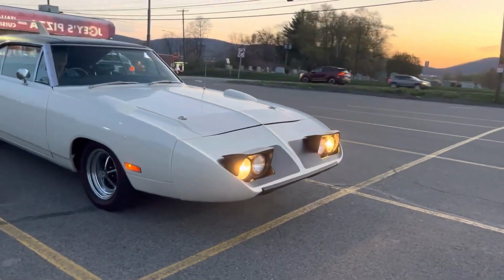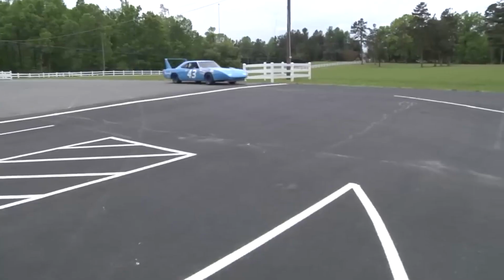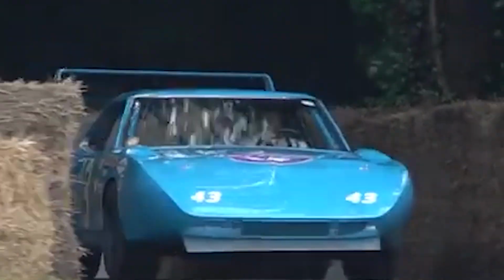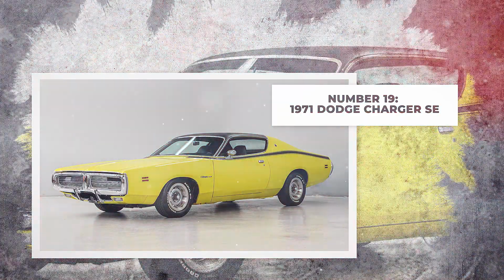One Lemon Twist Yellow Superbird was found in Indiana with its original 440 four-barrel and 727 TorqueFlite transmission. Much of the sheet metal was in place, but buried in body filler. The original vinyl top was removed and someone attempted to finish the roof in body color, which Chrysler did not do from the factory.